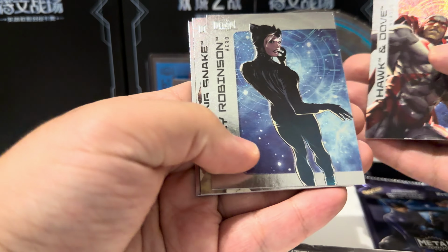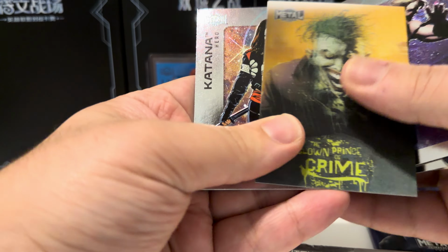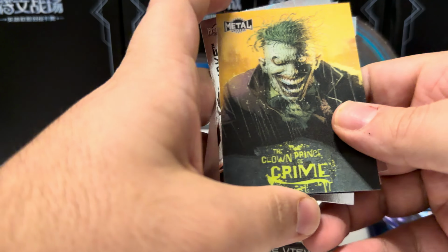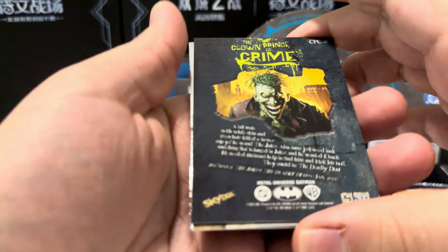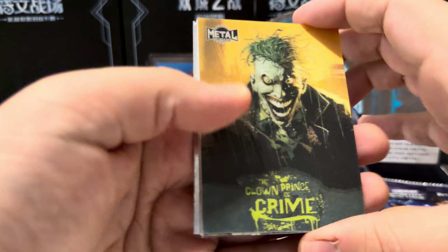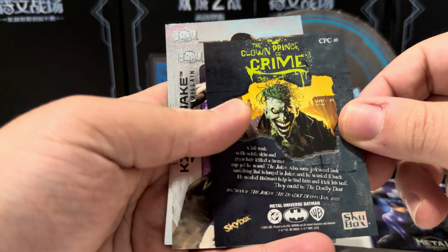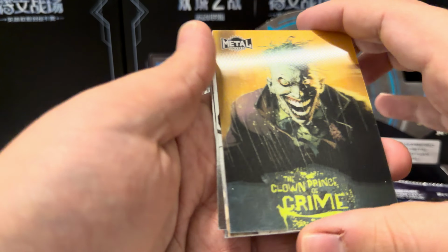I think it's on this one. Okay, we get Hawk and Dove, Lee Robinson, King Snake, and we get the Clown Prince of Crime, Joker. This is the Joker box. Nice. I'm not sure if this is a short print or not, CPC 18, but cool.